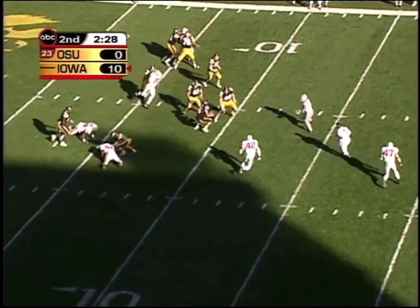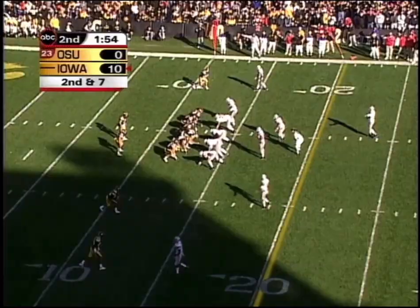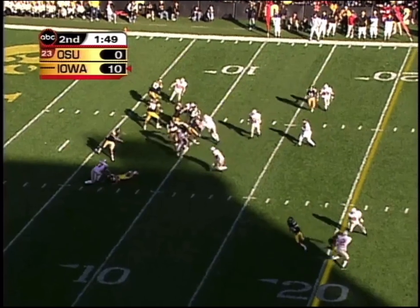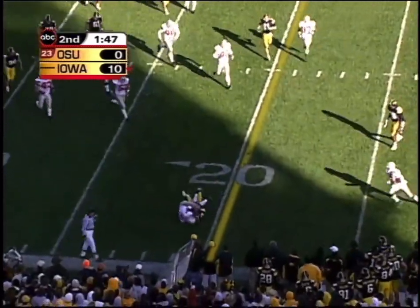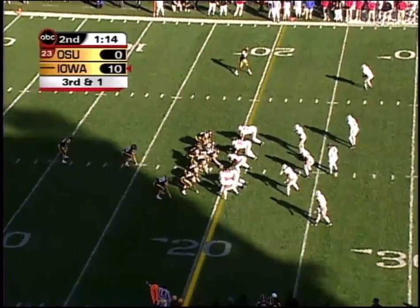Tate scrambles around and gets out to the 13, maybe the 14-yard line. Missouri at home. We'll see Missouri next week. Tate, 3 steps to the right, fires low but complete to Warren Holloway. The pocket, throwing on the run.